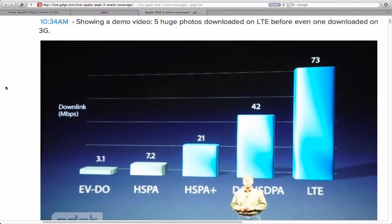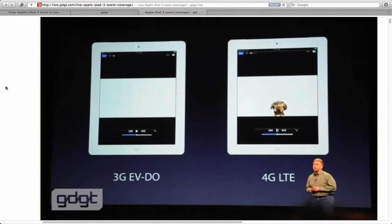Now check this out too. It looks like the iPad also supports H+, which goes up to 21, and something about dual core HSPA. I don't know what that is. They're showing a demo video of 5 huge photos downloaded on LTE before even one's on 3G. Chris, I'm sorry, I think you're going to have to decide. Are you trying to tell me I have to take one for the team and buy LTE so we can do testing? Well, you're the one who's already said it. I didn't say I was going to commit to buying it. We'll have many hours leading up to the launch to figure that one out. They just demoed Verizon and AT&T LTE, so that confirms both carriers, of course. And they're showing the video loading.